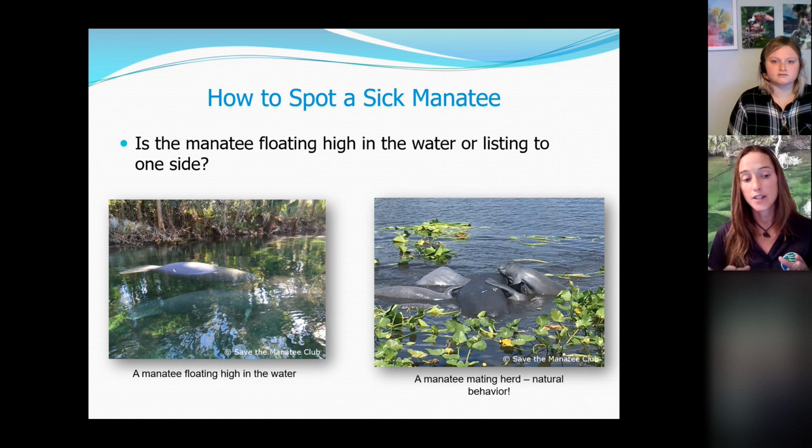So this presentation is pretty much focused on Florida. However, if you live in states like Georgia, North Carolina, Alabama, those kind of states where we do have manatees seasonally, all the same things apply. You just wouldn't report them to the Florida Fish and Wildlife Commission. You would be reporting them to local stranding networks. So that's the only difference, but everything else applies, and it's the same thing.